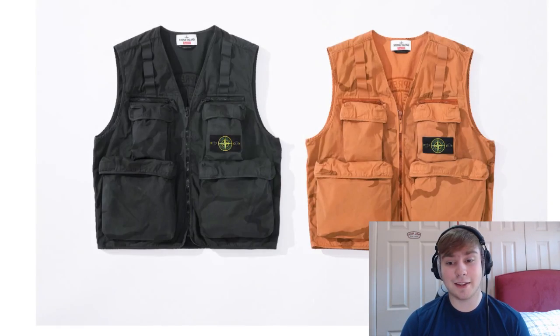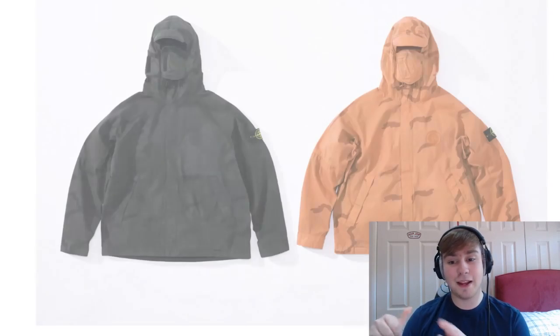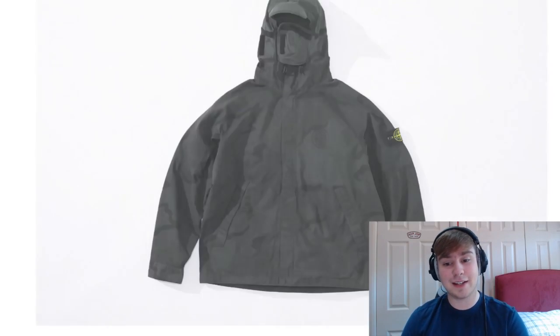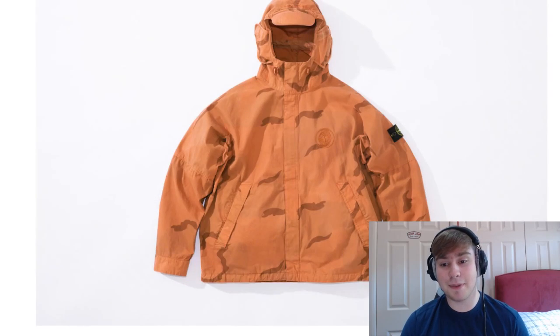People really do like the cargo vest, or the cargo jacket, or cargo vest jacket, whatever you want to call it. But overall, the opinion has been that the hoodie and the cargo vest, and possibly the Riot jacket, are pretty much the best parts of it. Overall, people are really liking the collaboration.